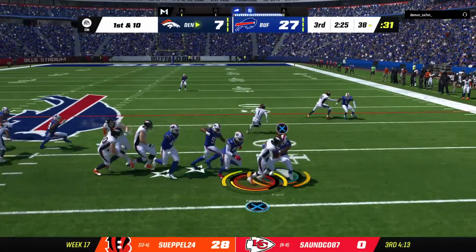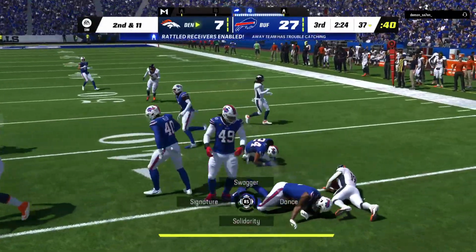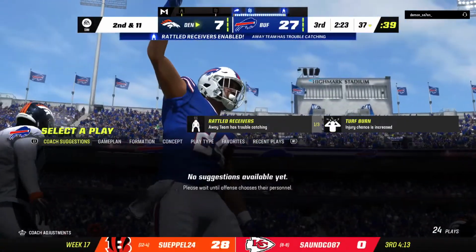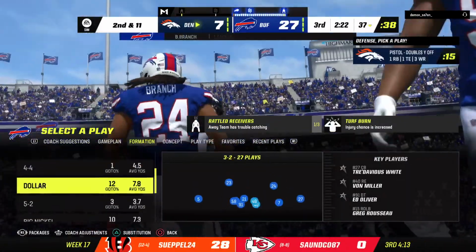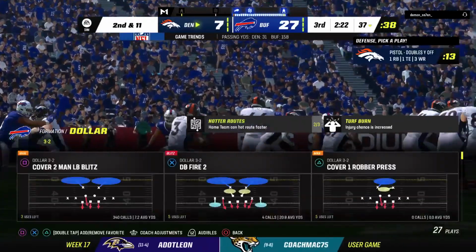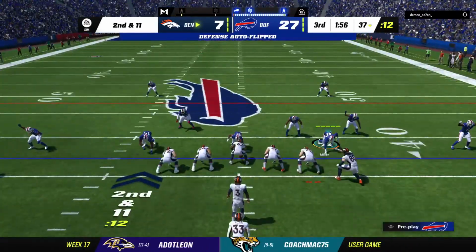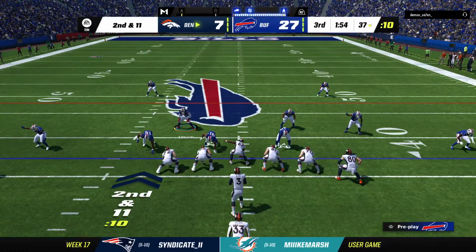Edmonds running out of the shotgun. And he'll lose yardage on the play back at the 37-yard line. Officially, it's a 1-yard loss. That's going to bring up 2nd and 11. Well, we saw a lot of negative plays that resulted in plenty of lost yardage in the first half. And that trend is continuing here.